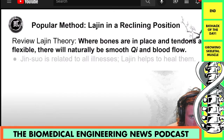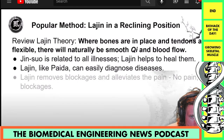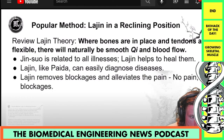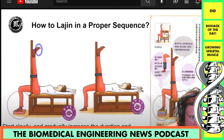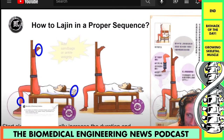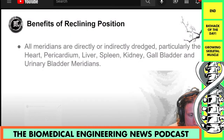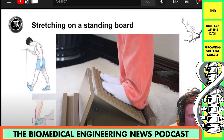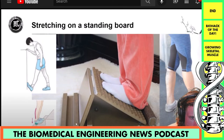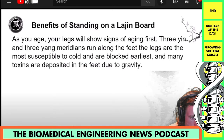Reclining, bones are in place, tendons are flexible, will naturally be smooth, chi and blood flow. Proper sequence. What does that mean? Wow. Staying on a stretching board. It's a Lajin board.